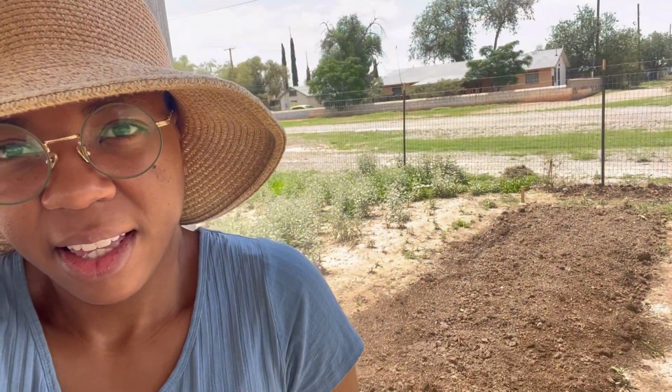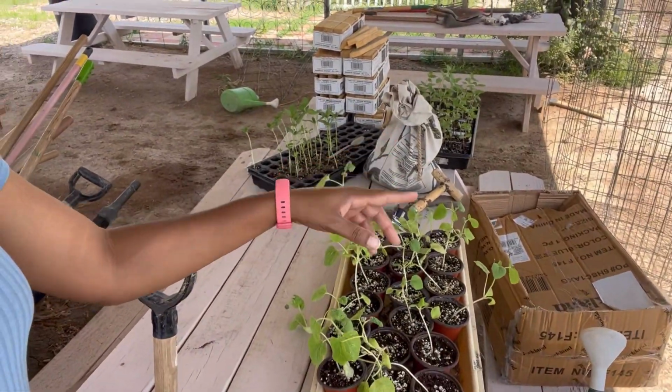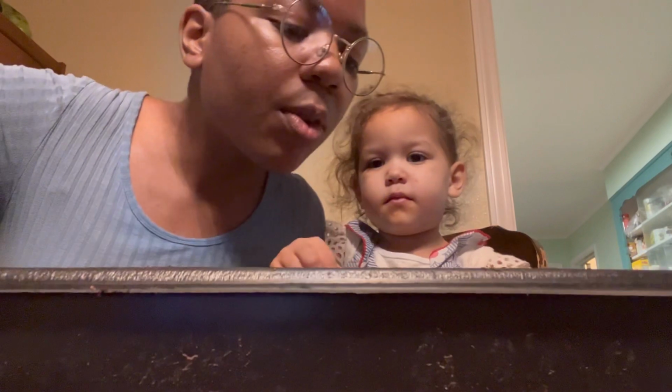And now I am at my garden plot at our local community garden, and I'm going to be transplanting some Kajari melon and some pro-cut sunflowers. So I'm gonna try to get all those in the ground here in the next hour or so. And then I'll head back home and I'll probably end up starting maybe about 100 more sunflower seeds. So that's my Thursday. Thursday evening, I needed to start about 100 sunflower seeds and my daughter wanted to help.